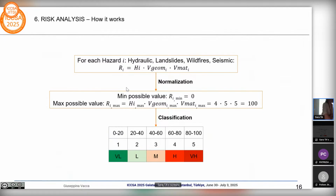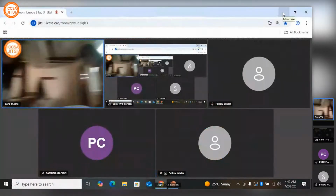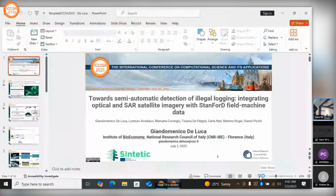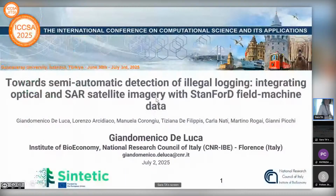Okay, thank you. And now the next presentation, the title is: Towards semi-automatic detection of illegal logging, integrating optical and satellite imagery with the Stanford field machine data. The authors are Gian Domenico De Luca, Lorenzo Arcidiacco, Manuela Colongio, Tiziana De Filippis, Carla Natti, Martino Rogai, and Gianni Picchi. The speaker is Gian Domenico De Luca, please.